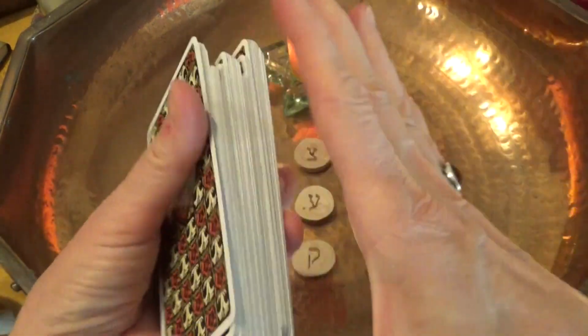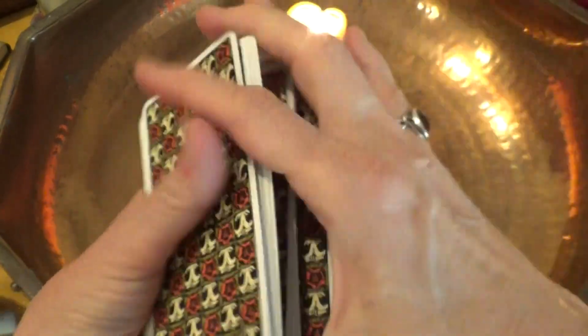So I am going to pull out one tarot card just to give a little further clarity on this particular reading for you today. Let me give it a little shuffle, see what comes out.